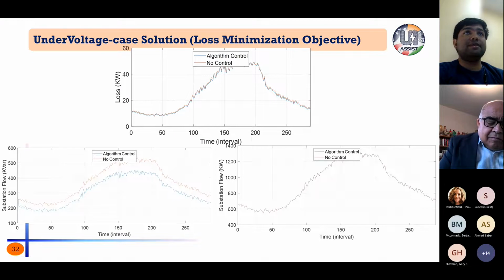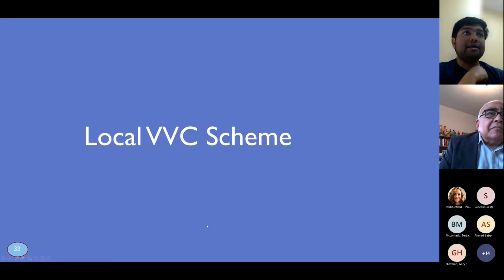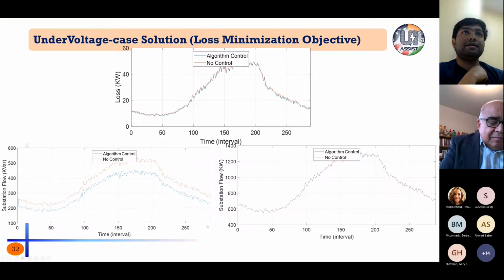So we also observed that the losses are being reduced with our algorithm. And one quick thing I wanted to mention here is that, as you have seen, the algorithm is pretty simple. It's easy to implement. You don't need forecasts built in, it works as intended, and it can be easily deployed within a centralized location, and that's the benefit of it. That's all from my end. Thank you.